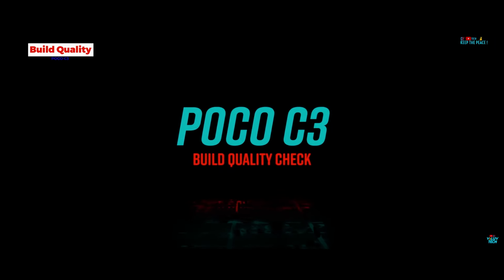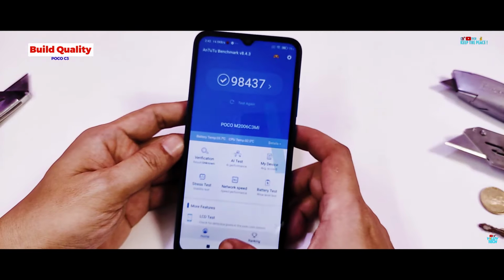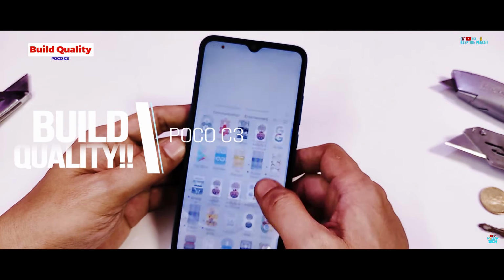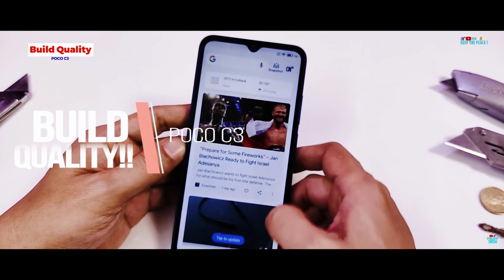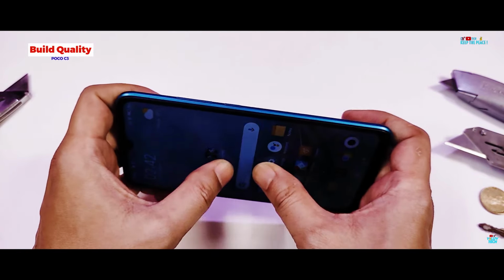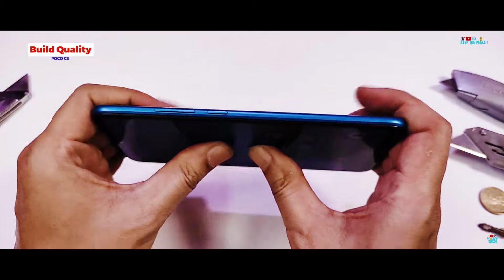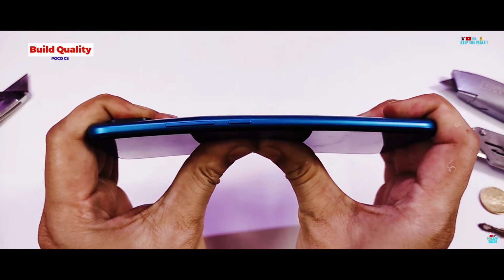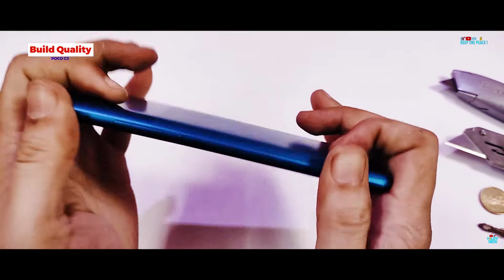The bend test will give you a clear indication with video proof about the real life structural build quality of devices that the company has given you for your hard-earned money. We are explaining this fact especially for our new viewers or for those who may be constantly perplexed about the reasoning behind the bend test. Now that we have got that out of the way, let's come back to the Poco C3 bend test.